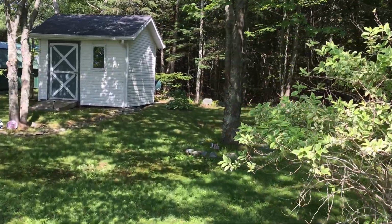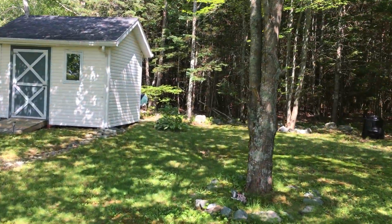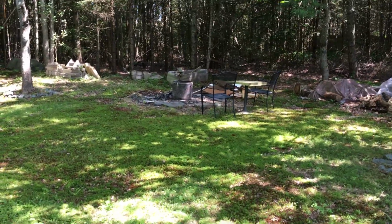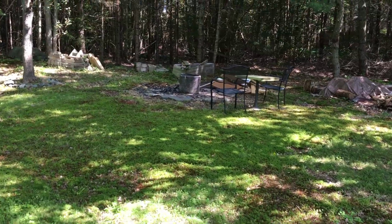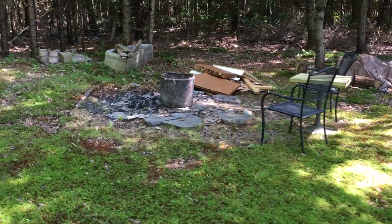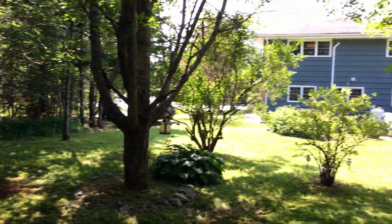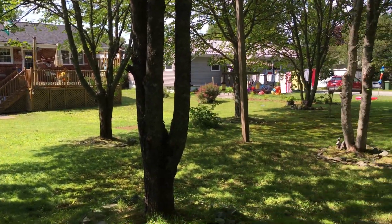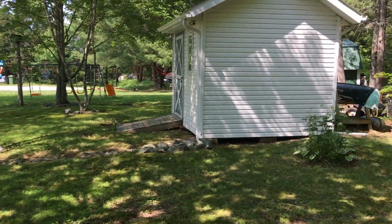Just going towards the back of the landscaped area. It does go a little bit further back, but not too much. They have a little area there for having fires at night, in compliance with the fire code, of course, but they have them all the time, no problem. Because the lot is so big, it's not a problem. So there's the back of the home. We're going to go up on the deck in a minute, in the backyard.